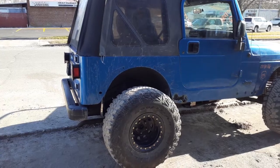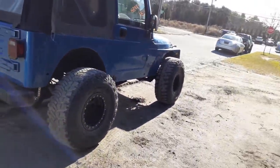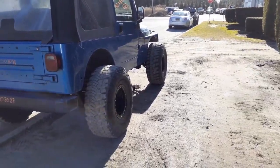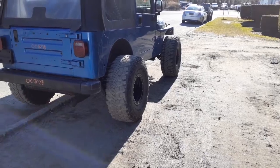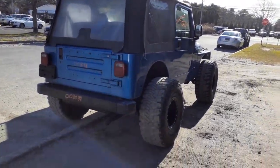And that's pretty much it. Again, 2001 Jeep Wrangler, stock number 8088, 4.0 with a 5-speed, 4x4. It's 86,000 miles with a rotted frame.